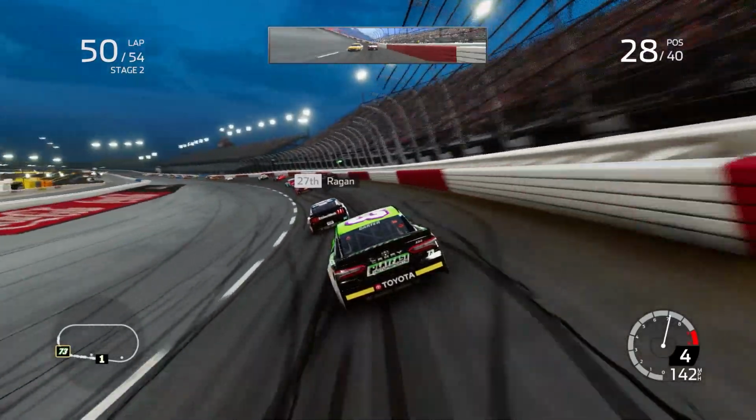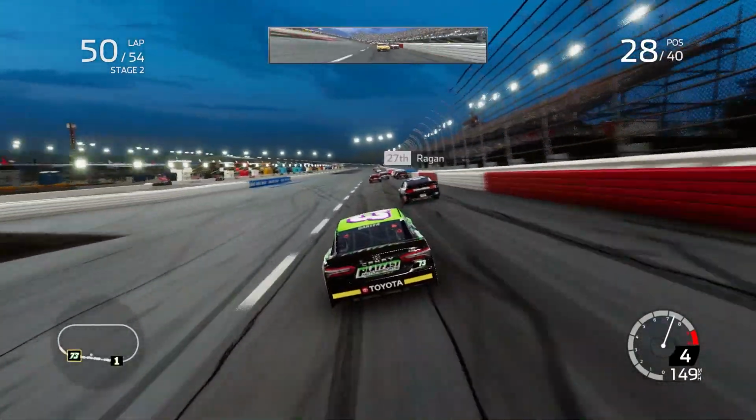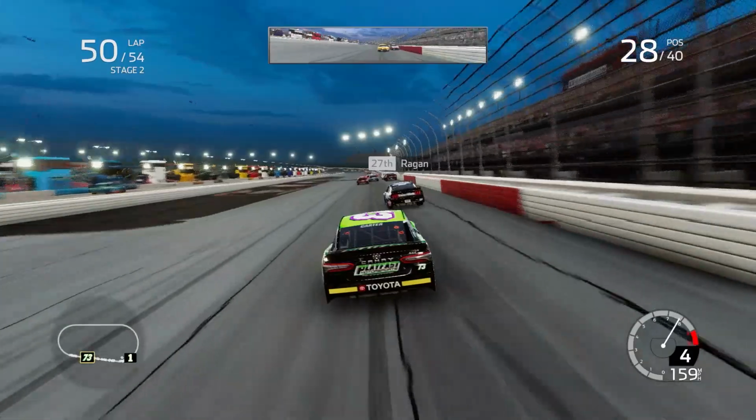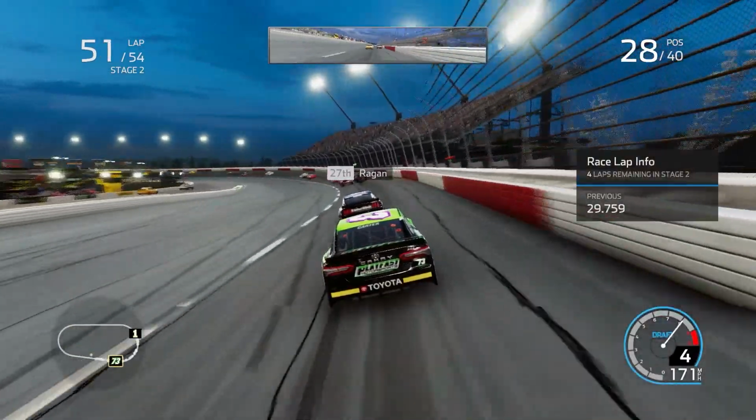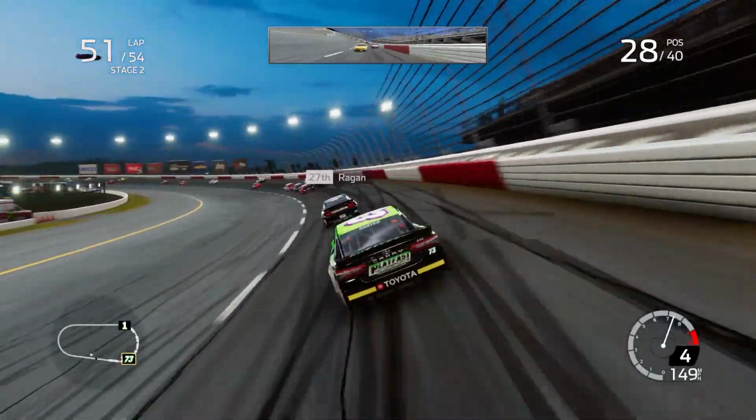Coming to the line. Very good backstretch in turn 3 and 4. 4 laps to go here in stage number 2. See if we can make up some more ground here.